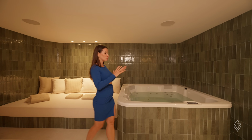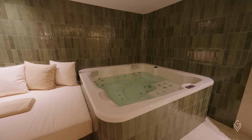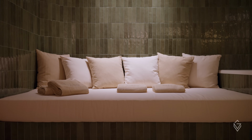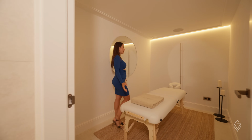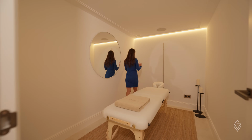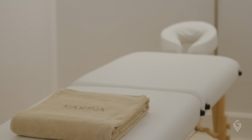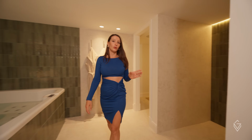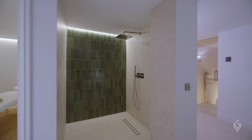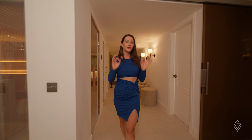So everything's just really well thought through. Straight from the jacuzzi, you can head and relax in the bed, then the saunas, or the other way around. And lastly but not least, we have a massage room, and I think this already would complete the spa. But it's not yet over. Right next to it, we also have a walk-in shower. Now, you might think this is the end of all the spaces. We've already seen so much, but it's not yet over.